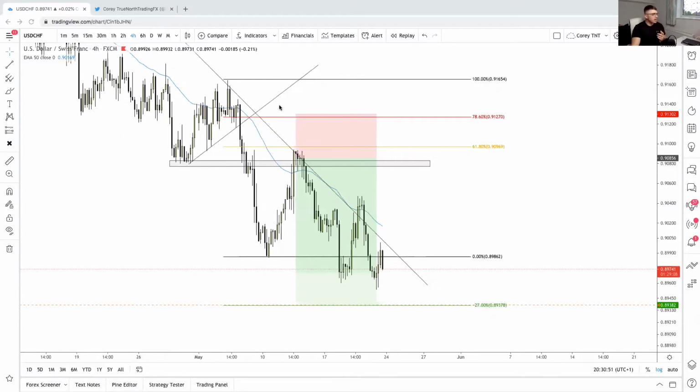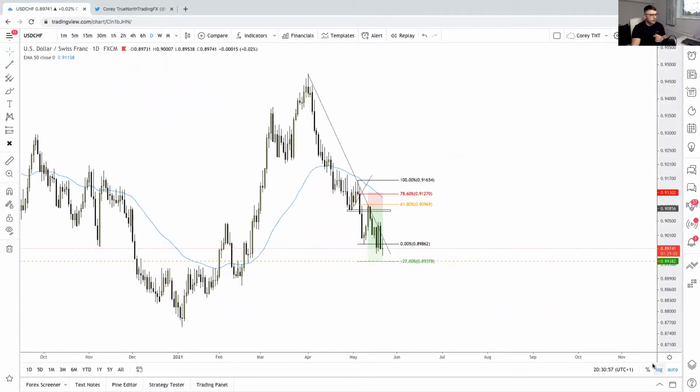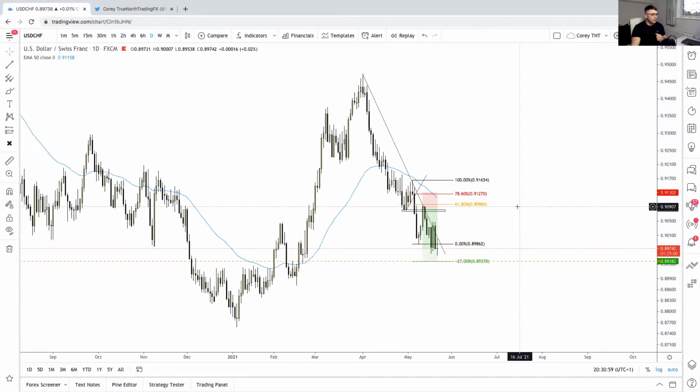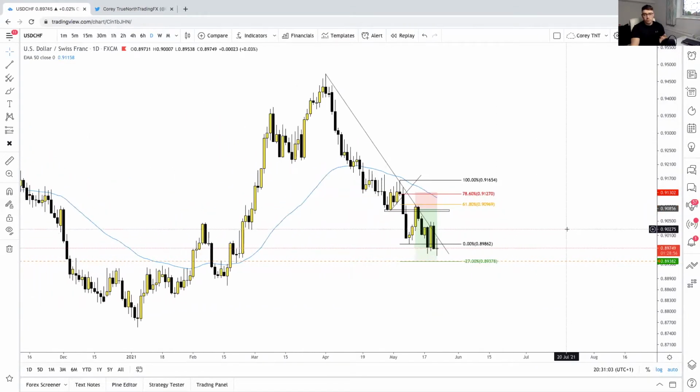So basically, I started by looking at the daily time frame. I was looking at the market structure of USD CHF, and it was in a very bearish momentum. The price is constantly coming down. So obviously, what I wanted to do was start to look for short opportunities. The daily gives me the indication that we are just in a bearish market.